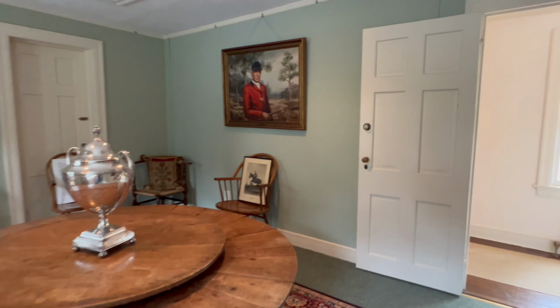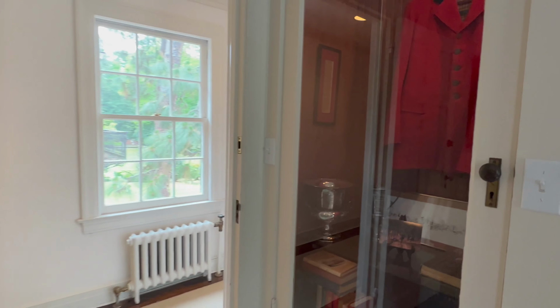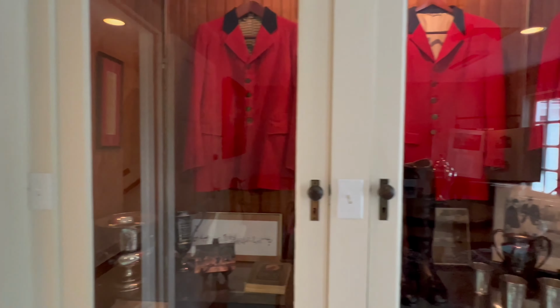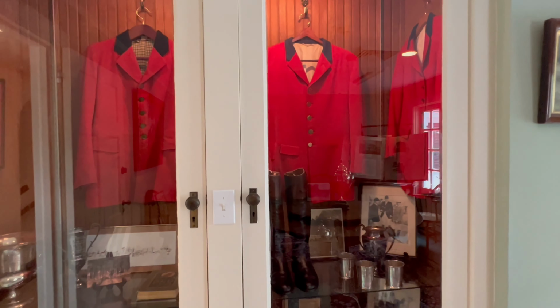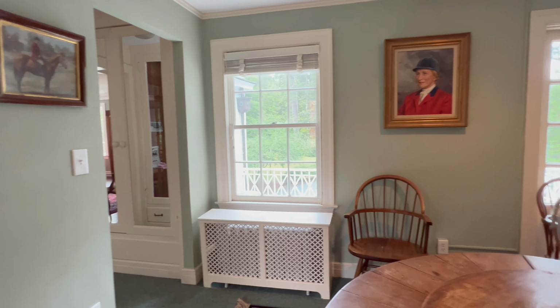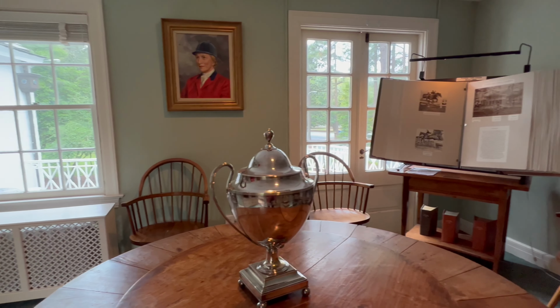Now, this room reflects the fact that James Boyd, along with his brother Jackson, founded the Moore County Hounds in 1914. The Moore County Hounds is about fox hunting and those traditions, and the equestrian traditions really are strong at this property and in the Southern Pines, North Carolina area in general.